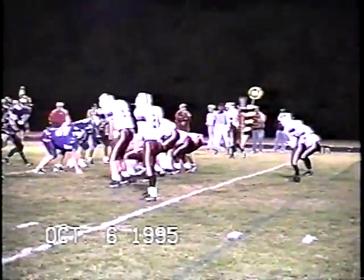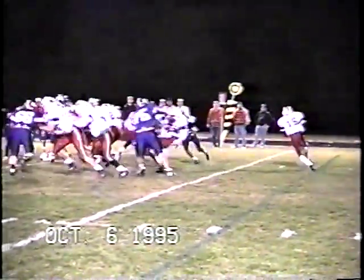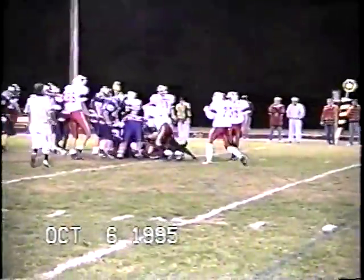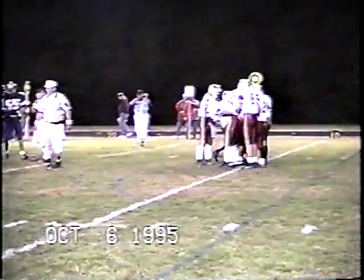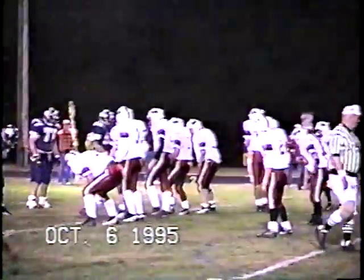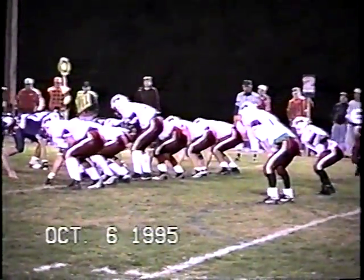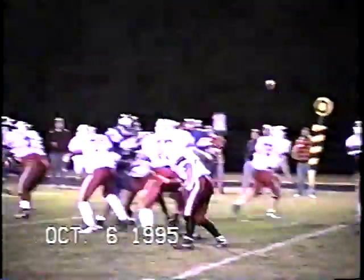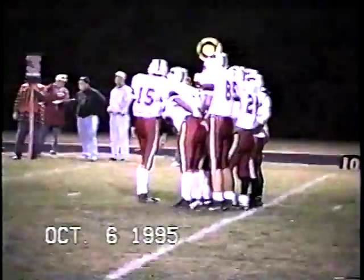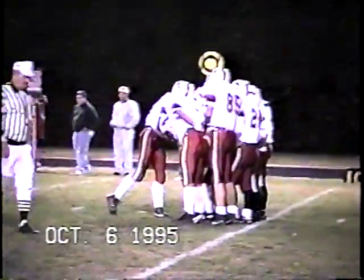Penalty for blocking, a blocking penalty. It'll be first and 10 on the 15-yard line. Christensen on the hit. It'll be second and 7. Complete, was good for 1 yard. Stop made by Jeff Phillips. It'll be third down and 6.